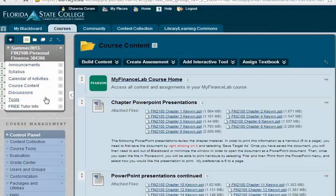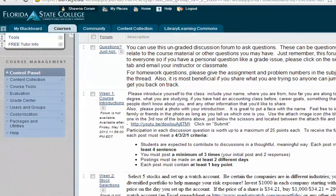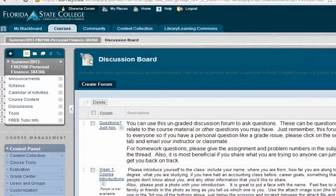And then the discussions, right below that, is where you'll complete your discussion board postings. It's a little slow. So you can ask questions in this forum here. Just make sure if it's of a personal nature, it only pertains to you, you send me an email. And then your discussions that we're going to complete throughout the course will be below here.